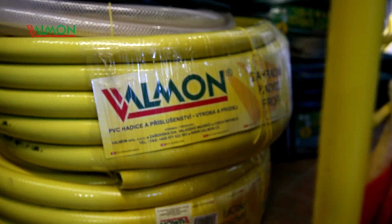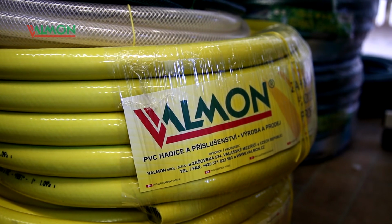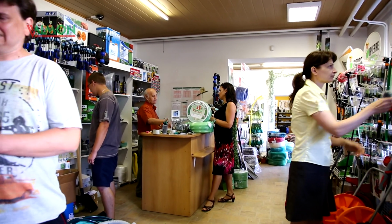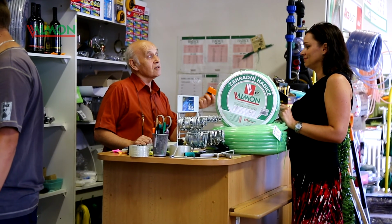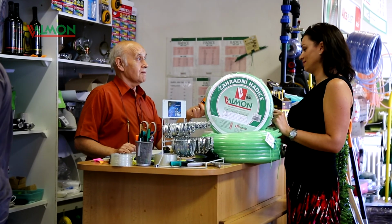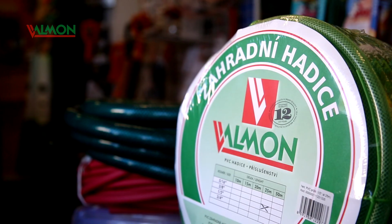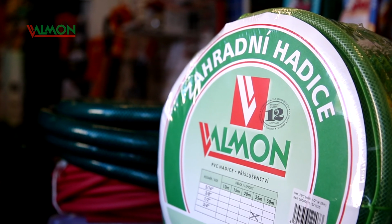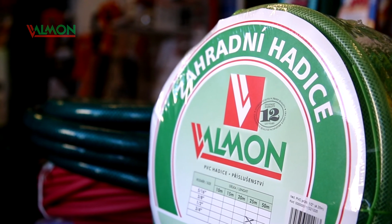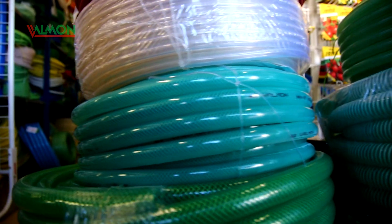Of course, the company has cared a lot about the quality of its hoses from the very beginning, which is why the name VALMON is well known, not only in the Czech Republic, but in other European countries as well. The hoses themselves are called VALMONs and are a guarantee of quality material with great characteristics and a long lifespan.